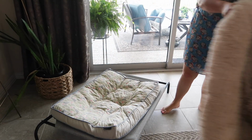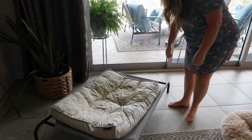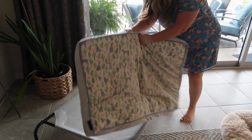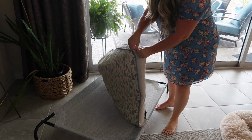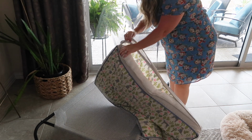Now, I have two of these beds, two separate types of beds here, because my grand dog comes over and spends time with us, and I like both of the dogs to have beds. So I'm going to go ahead and take this off, and then I'm going to throw that big fluffy one in the washing machine.